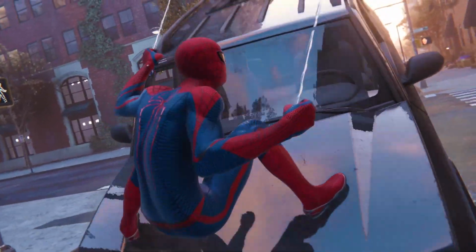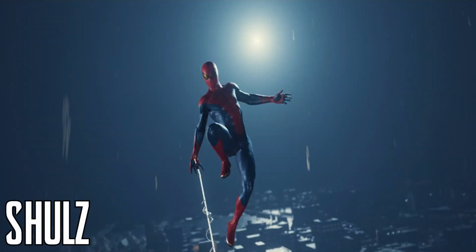Without further ado, let's go ahead and get to the first photo. The first one was submitted to me by Shoals on Discord. This is of the Amazing Spider-Man in the rain, caught in mid-swing, leaping over a building, shooting a web line to stop his high jump and go over.